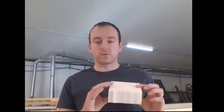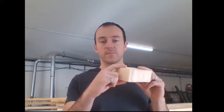What it means is that, for example, if you take a memory foam and you press into it, it generally takes quite a bit of time before it returns to its original shape. Now, latex is very different, as you see here. When I compress it with my fingers and I let go of it, it takes almost no time for it to come back up. Now that means it's very elastic, meaning it always wants to get back to its original shape.